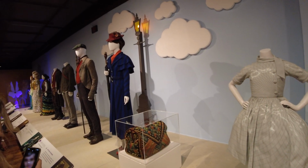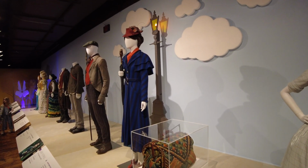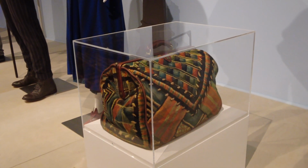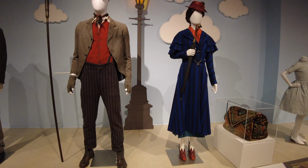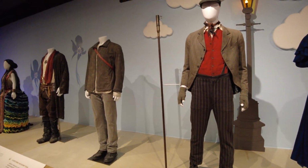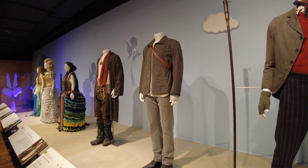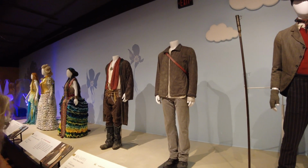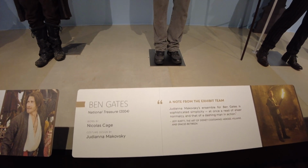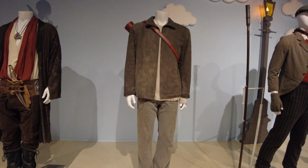Check out Mary Poppins in the bag. I wonder what's in there. I want to know what's in the bag. It's incredible. These are beautiful. What? Oh my God, it's Ben Gates. It's so incredible. Oh, it's so good. Ben Gates is something that I did not expect, but that's amazing.